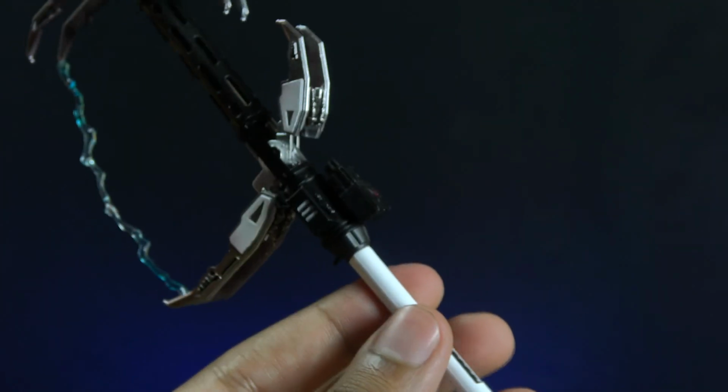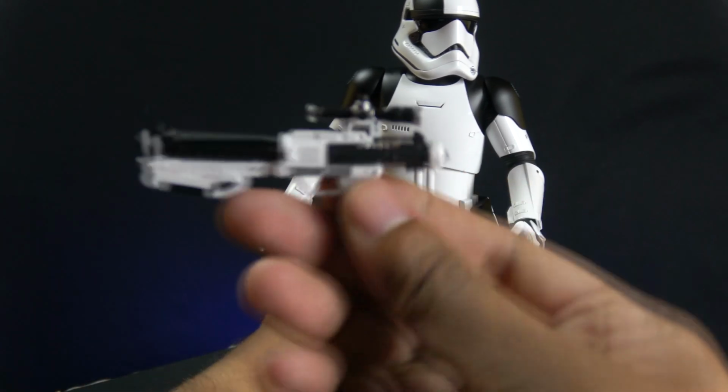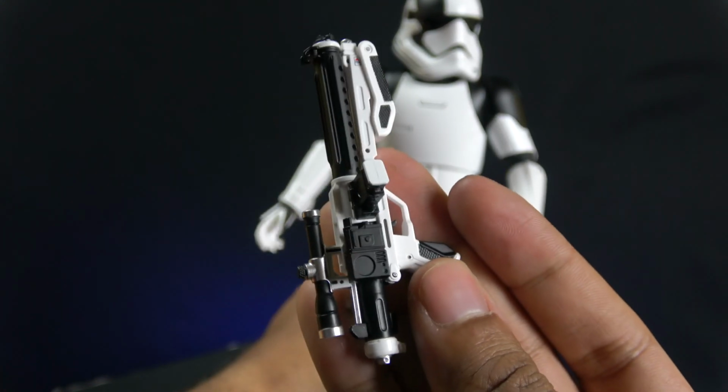But I will be posing this guy with this staff. Now let's look at him in closer detail. Oh, and then his blaster, which everybody's familiar with, pretty much the same. Same blaster all First Orders come with.